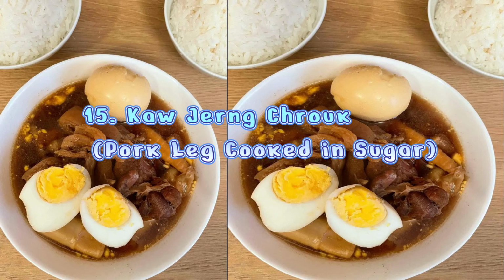15. Cod Crouch, pork leg cooked in sugar. Cooked cod Crouch is commonly found at any of the numerous pots and pans restaurants you see in Cambodia. These small restaurants, which have prepared food sitting in pots and pans in front to tempt passersby, are where you will find some of the best examples of Khmer home cooking. It is also where you will find proper cod Crouch, garnished with duck eggs and bamboo, and cooked for so long that the pork leg melts in your mouth. It is unremarkable in appearance due to the brown sugary broth, but if you find a good one, it may be the best thing you eat in Cambodia.